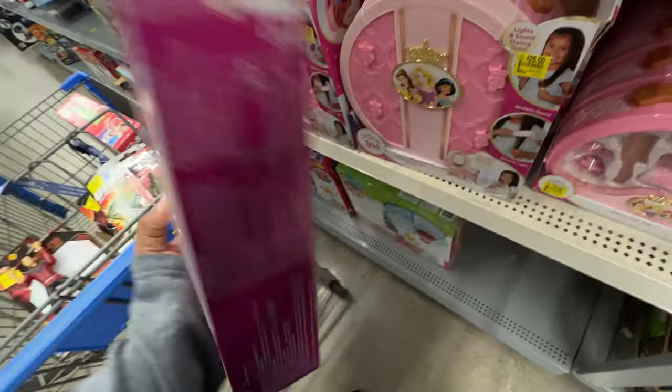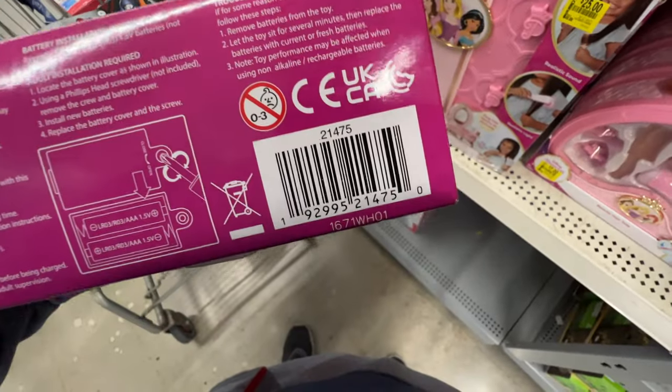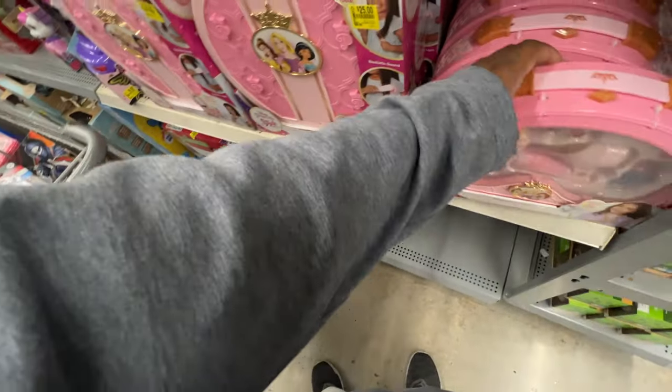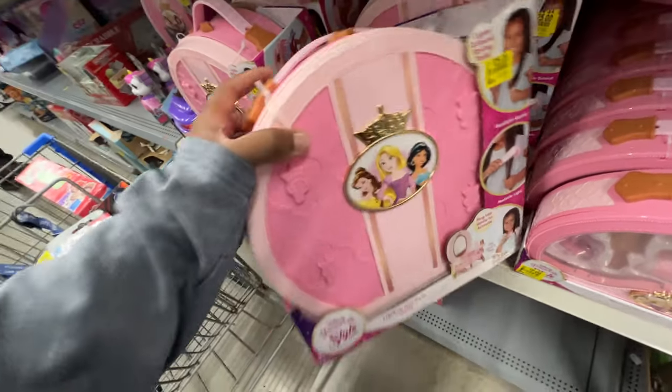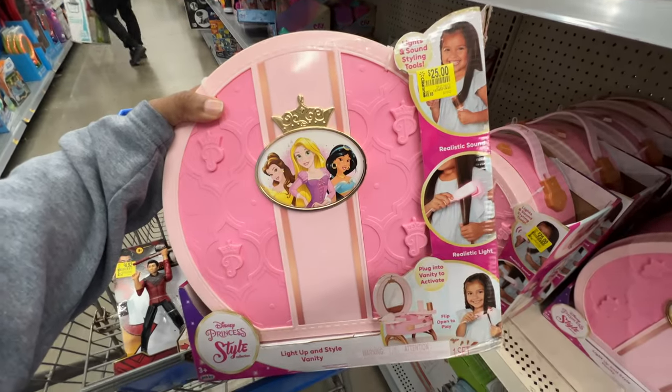We got some Disney princess items. They had a bunch of these. They had the smaller set. This is a smaller one. And then they also had a larger one. So there's definitely some deals here.